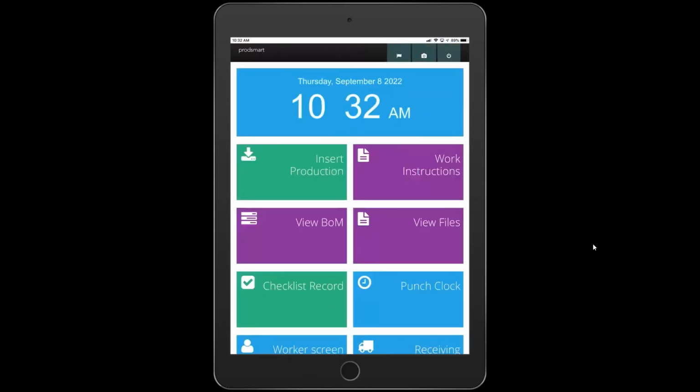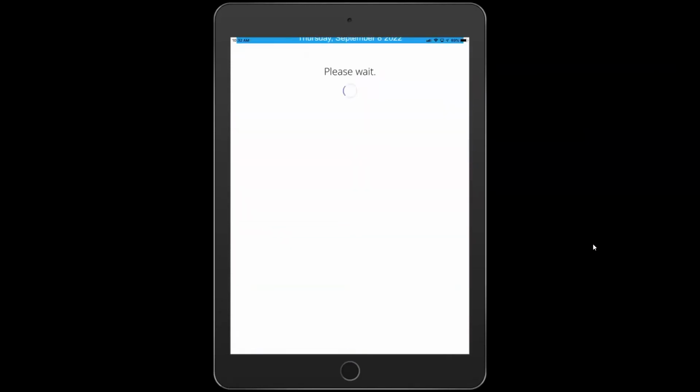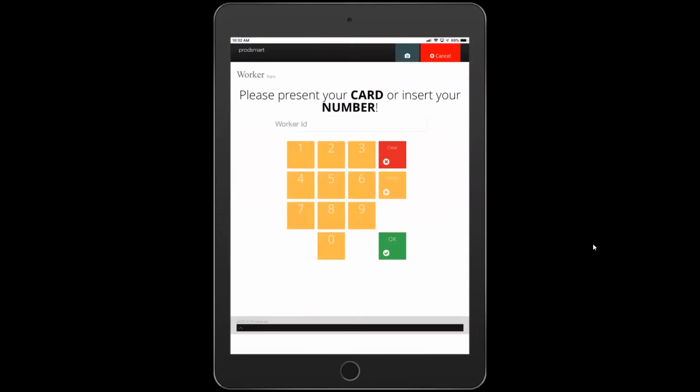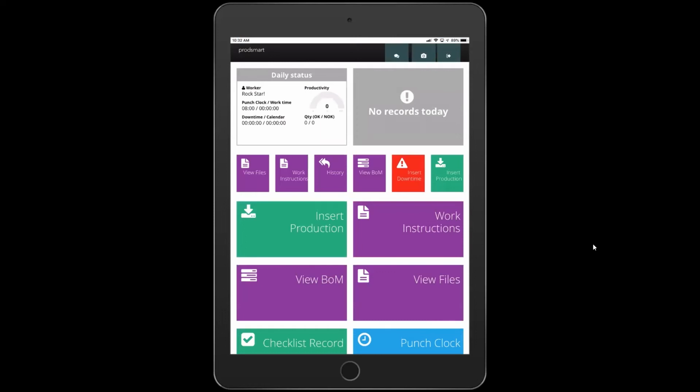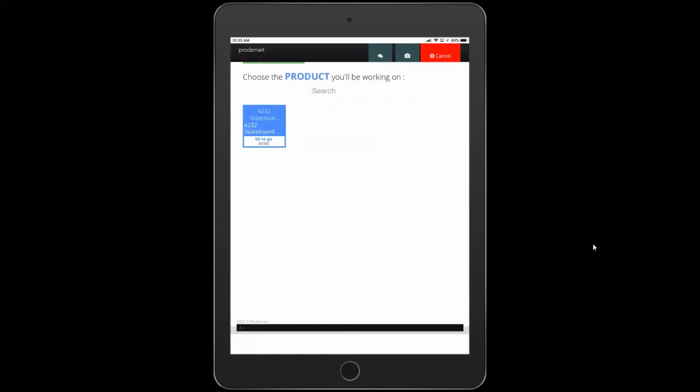Now, keep in mind, of course, that in your shop, you might have tablets that are shared by all the workers that might be at a particular station. And that's why we make it so that each of your workers is going to log in as them each time that they do an operation. If you happen to have unique tablets or mobile devices for each of your workers, keep in mind, of course, that they can click on worker screen, which is located in the bottom left-hand corner right now. And when they go to the worker screen, they're also going to log in as themselves. So I'll just go and do that real quick. But in this case, it knows exactly who this person is. So when you go to insert production, it doesn't ask each time. It goes right into the production order and then the product and then the operation, because it already knows who that worker is.